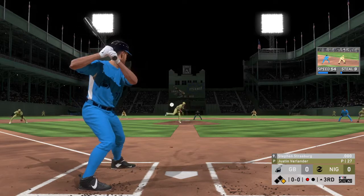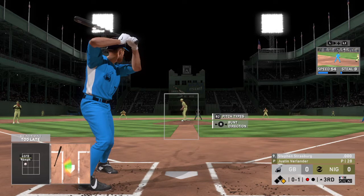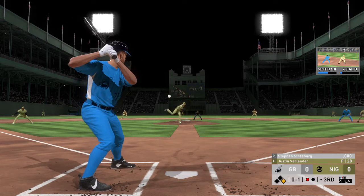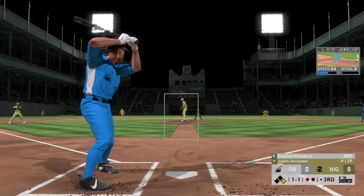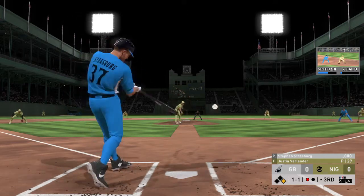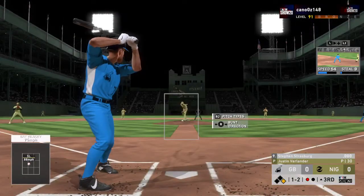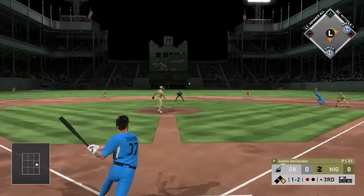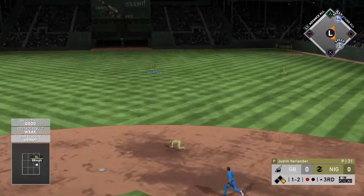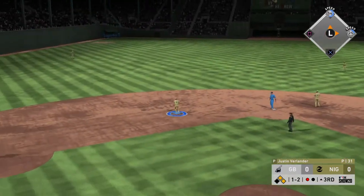Into the box now, Steven Strasburg, as Verlander jumps ahead of him here with strike 1. Off the plate and in, it's a ball and a strike. Swing and a liner. Foul. Working for the punch out and the offering. This is flared out towards second. He gets dirty, but he can't get there, and it's into center field.